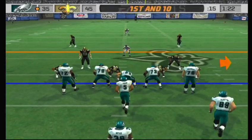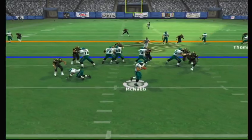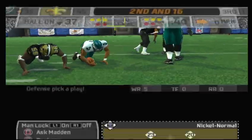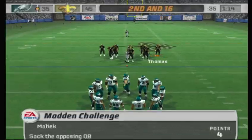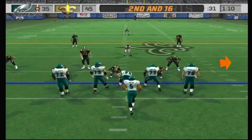What's the hard count? The Saints not in a nickel pack. Stepping up. He does a nice job using leverage to get after the quarterback. When you combine that with his quick first step, you really have something special. Now they're looking at 2nd and long after the sack.